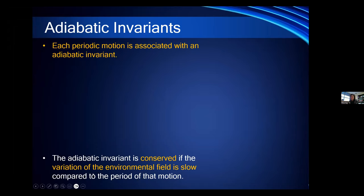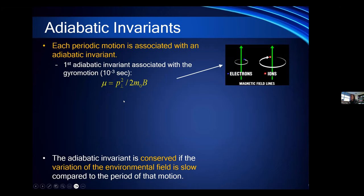For example, for the gyro motion, we define the first adiabatic invariant, which we call mu, defined in this equation related to the perpendicular motion and the local magnetic field. And this first adiabatic invariant is conserved when your environmental field changes slower than the gyro period. So that's the first invariant.